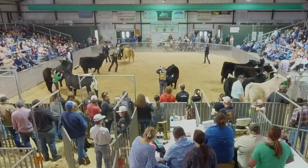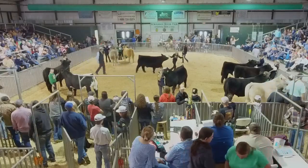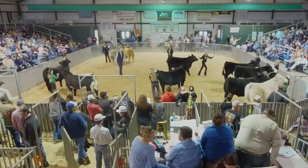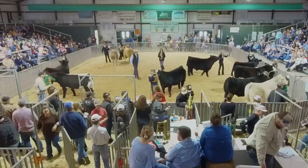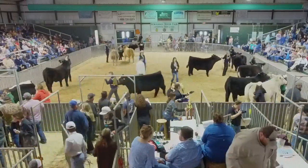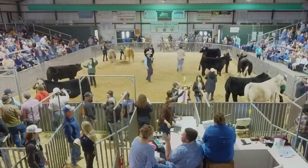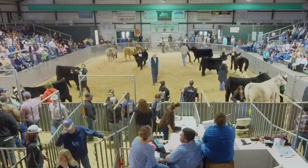Congratulations to fifth overall, Kylie Smith. This concludes our top five. We're going to go ahead and get photos of all of these steers, and then we'll have the group steer contest directly following. Congratulations again to Grand Champion Reagan Gerrals, Reserve Jake Sanchez, third Layla Hobby, fourth Riley Locke, and in fifth, Kylie Smith.